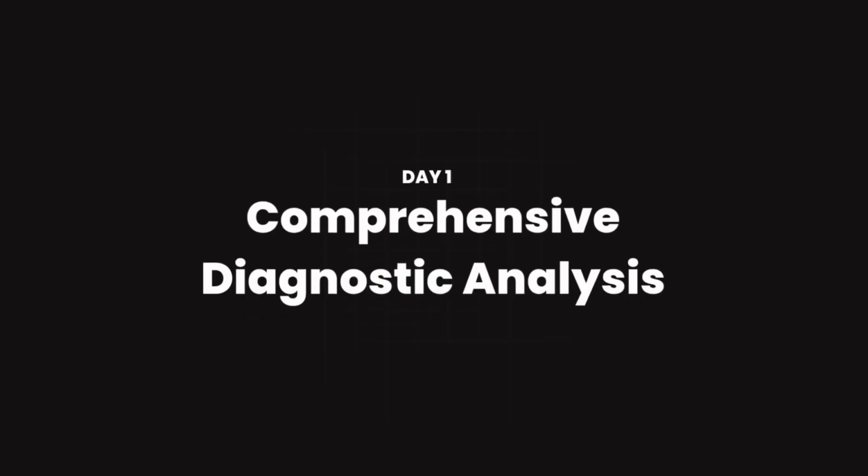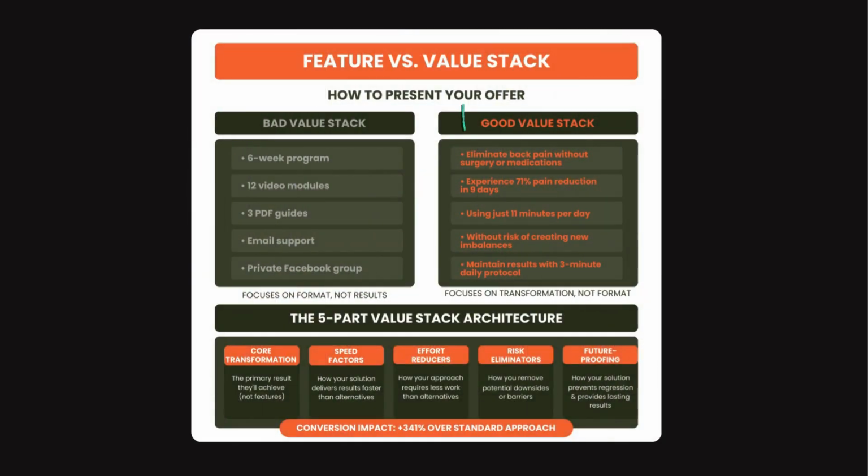Let me show you this in action for the back pain program, which I gave an example of earlier. Bad value stack, feature focused: 6-week program, 12 video modules, 3 PDF guides, email support, private community or Facebook group. Good value stack, transformation architecture: eliminate chronic back pain without risky surgery or addictive medications.